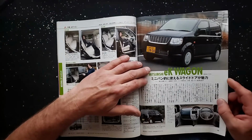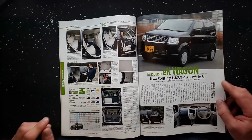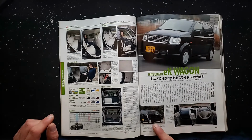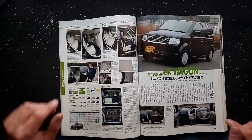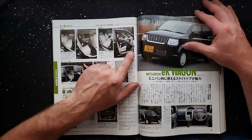The Mirage is not bad. EK Wagon. That looks like a four-wheel drive type thing. Reminds me of, oh, but it's not. It's like a Wagon R, isn't it? Really. Hate the dash. Yeah, Mitsubishi can't do anything right for me. I just, no. Pink shoes in the front.